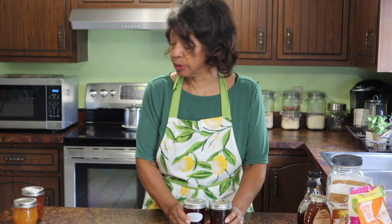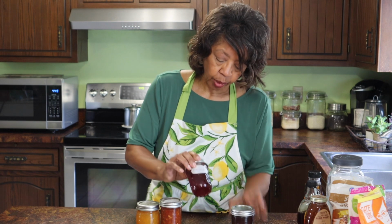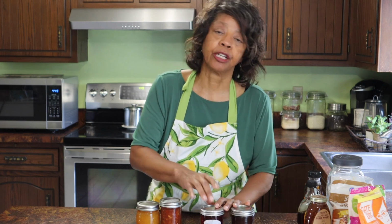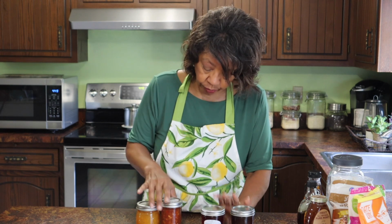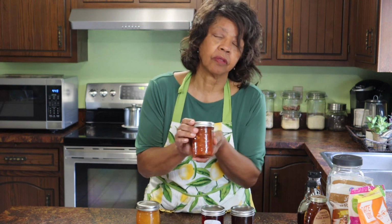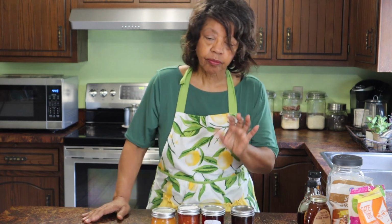Now continuing on the line of sweeteners, I could do pretty good, but only for so long without some kind of a sweetener. So I gotta have some jams, some jellies, and some preserves. And I have been on a tear making jams, jellies, and preserves. So here I've got some strawberry jam. Here I've got some strawberry syrup that I can use for making strawberry lemonade or for pancake syrup. Some peach conserve that is to die for, and then some peach jam.